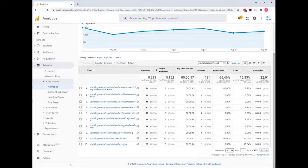Okay, so this is Google Analytics. Almost every website is going to have this integrated. It's going to capture the traffic that's going to your site and give you some insights into how many people are hitting your site and where they're coming from and things like that.